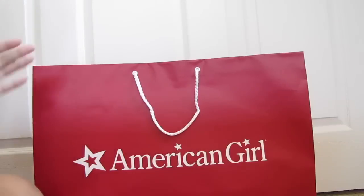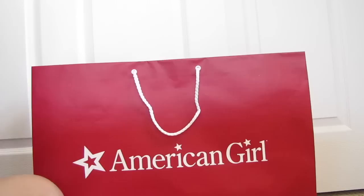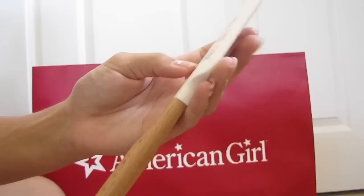Guys, so today I just came back from the grand opening of the American Girl place in Scottsdale. I live only a little bit away, so of course I had to go. I got a few things and I just wanted to show you what they were. First thing, I'm just gonna start with the least interesting one. It's just a spatula that my mom decided to get because it was really cute and it supported the No Kid Hungry Foundation. So it's just from Grace.